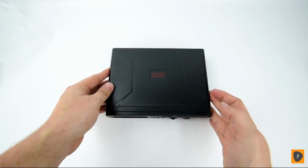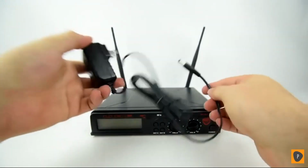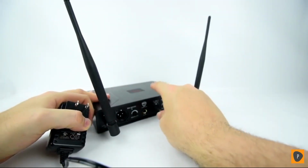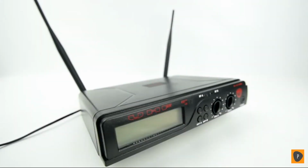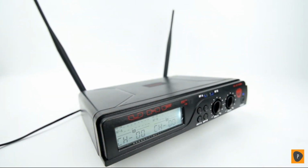Now let's set up our U2100 wireless system. Access your power adapter and plug it into the power input jack located on the rear panel of the U2100 wireless receiver. Now plug the two-prong adapter into your wall outlet, power strip, or power conditioner. Go ahead and power on your U2100 wireless receiver by holding down the power button for 1 second.